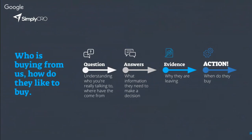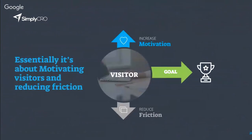It's important we know what drove them to the site so that we match that message, match that intent, match that expectation. A lot of our work is about finding out the information that people need to make a decision, and when it's not there, why are they leaving? Also, from a motivational point of view, when do they buy? It's really important to know when they buy, because when they buy is motivation.